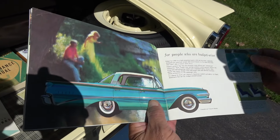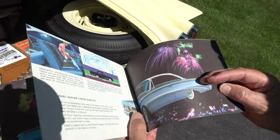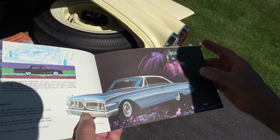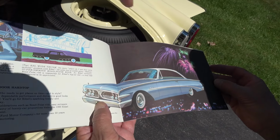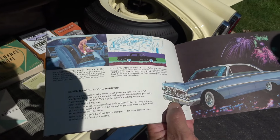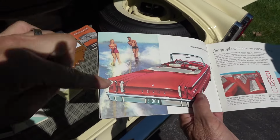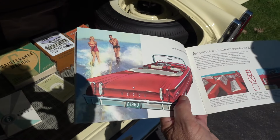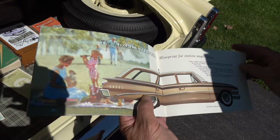This is the 4-door hardtop. Wow. And they didn't make very many of all of these. This is virtually exactly my friend's car. Yeah. With kind of a bubble top to it. Cadet blue with a white roof. Skiing behind your Edsel, I always enjoy that. We won't do that today, but that is something to think about.